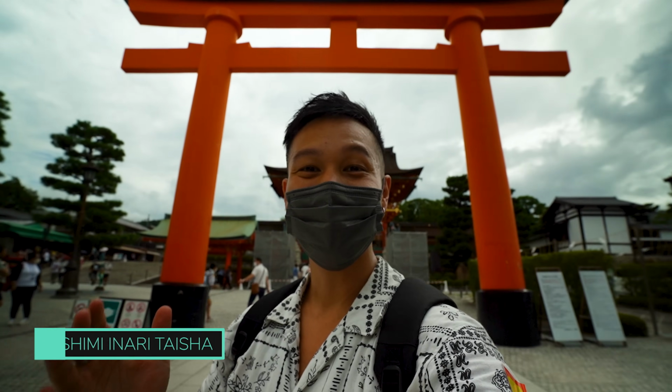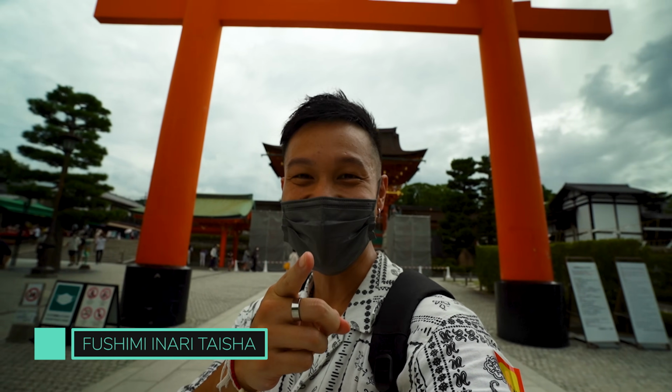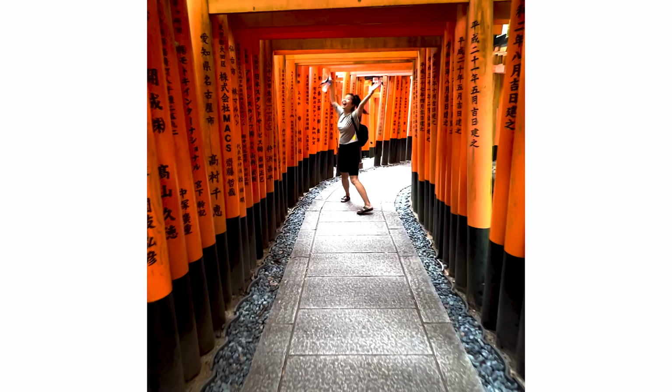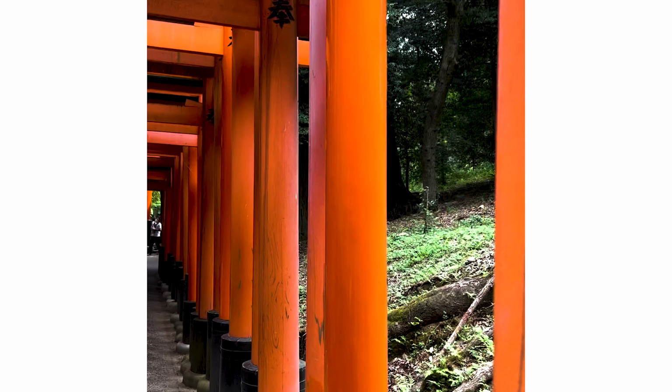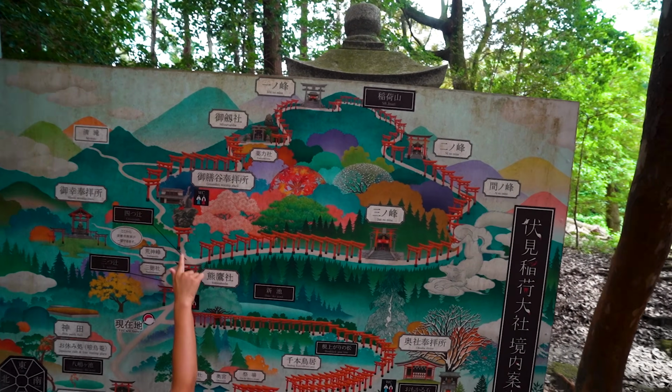Ladies and gentlemen, we've made it to Fushimi Inari, the iconic gates of Kyoto. Let's check it out. One of the bucket list things to do in Kyoto is to walk beneath these famous torii gates and follow them through the trail as you make your way up the mountain. We were told there are over 1,000 torii gates, and the number continues to grow.